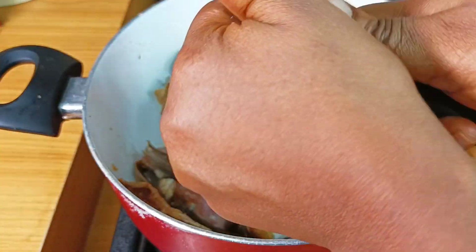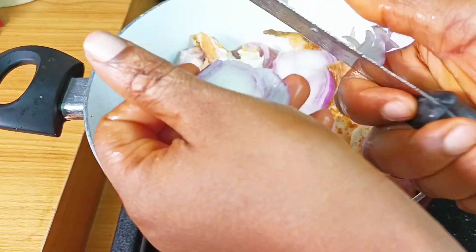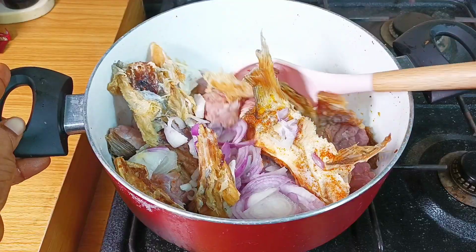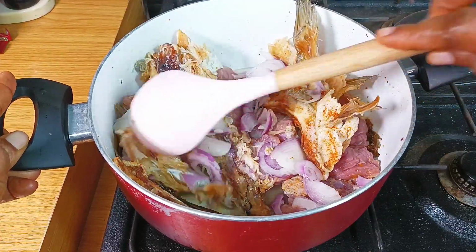Now, this is unique. Nengi's Kitchen is poised to bring you unique recipes. Yes, Nigeria, we love to enjoy. And this is one recipe you should try. Try this recipe and come back and tell me, did you love it or not? I bet you would love it.